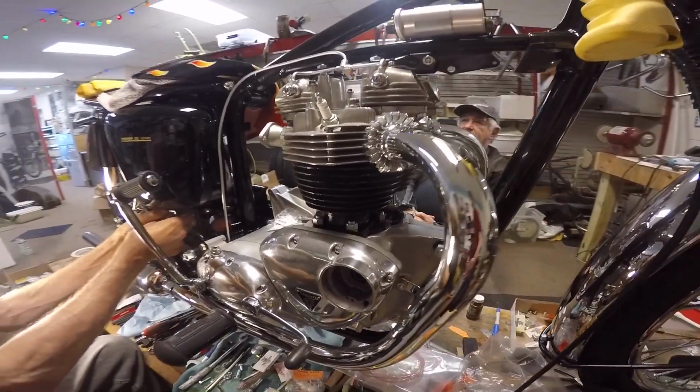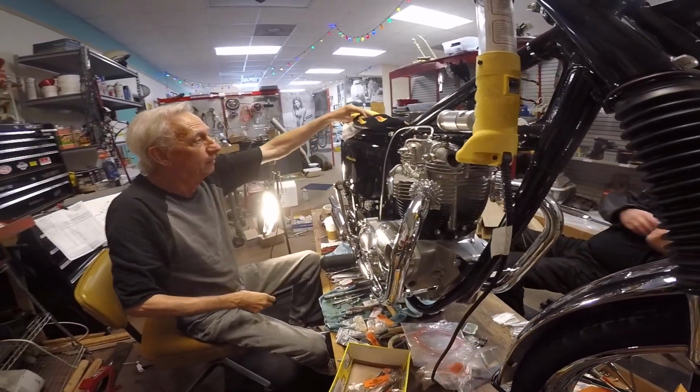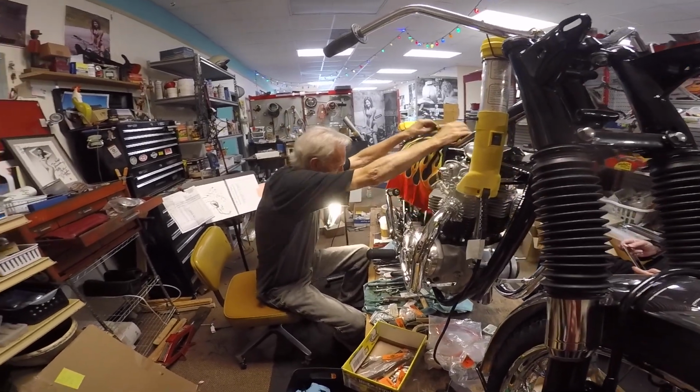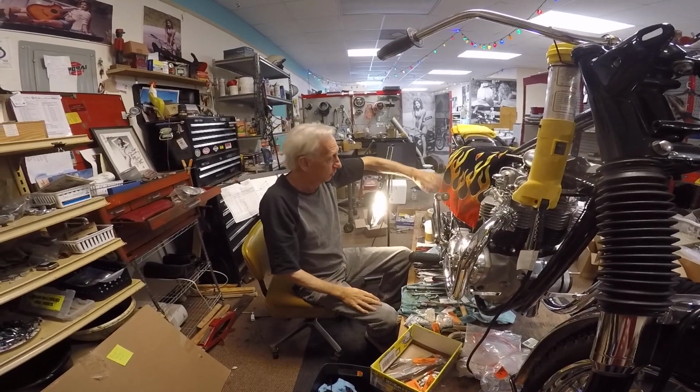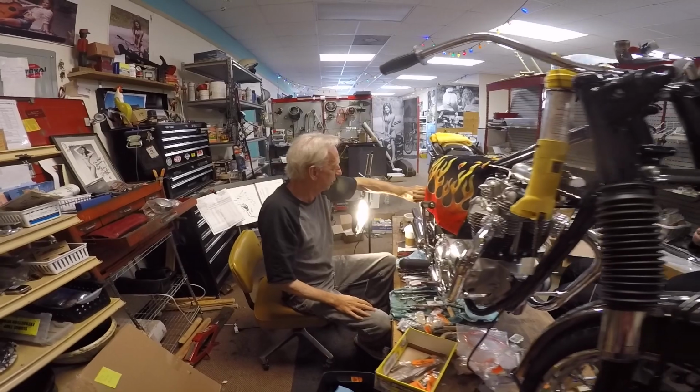So, the only thing that's not original is just the electronic ignition, right? That's correct. Yeah. But that's acceptable; if you're going to use it, you kind of have to. The chain guard over there, that took me 4 hours to install that chain guard. What?